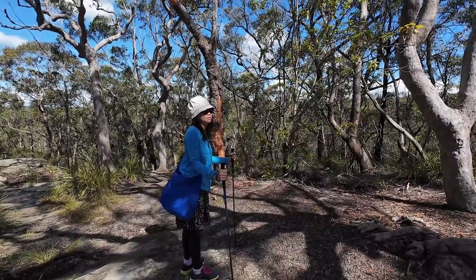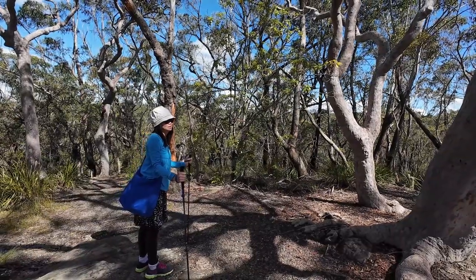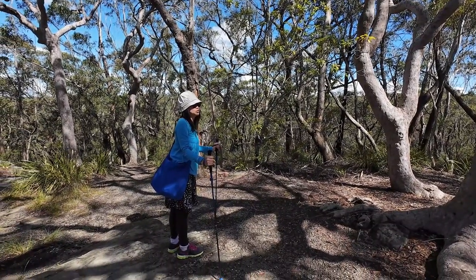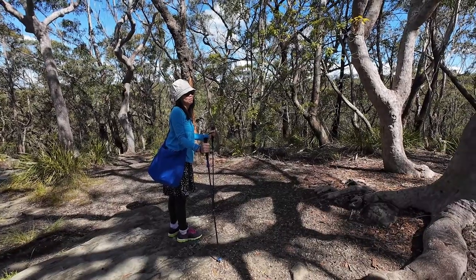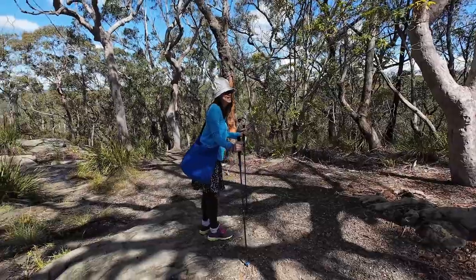Just down there, yeah. They're beautiful. Yeah, they're all beautiful. Plenty of water, is it? Oh, you were here yesterday? Yesterday was raining. Yeah, so lots of water. That's good.